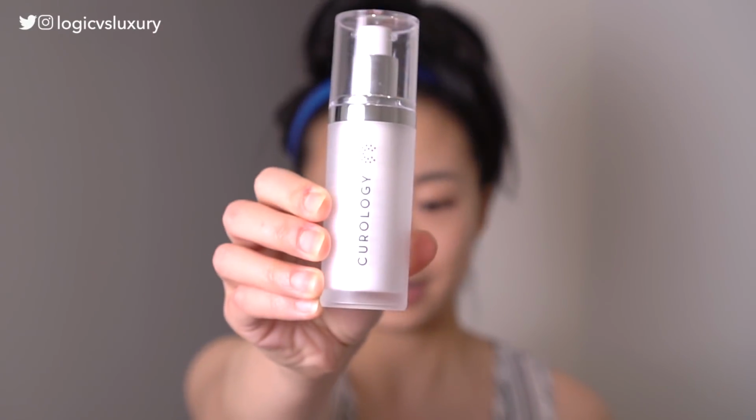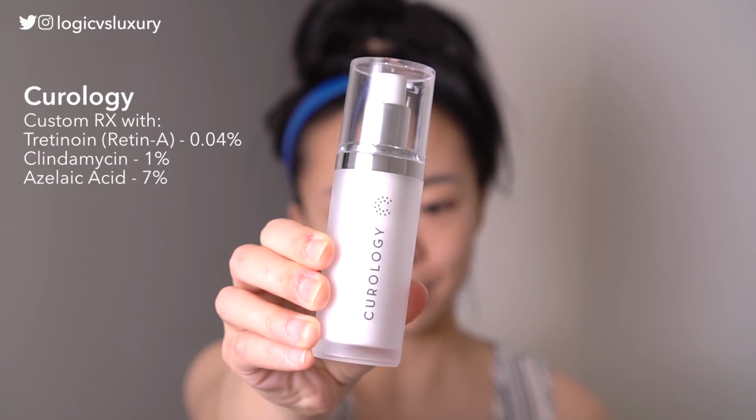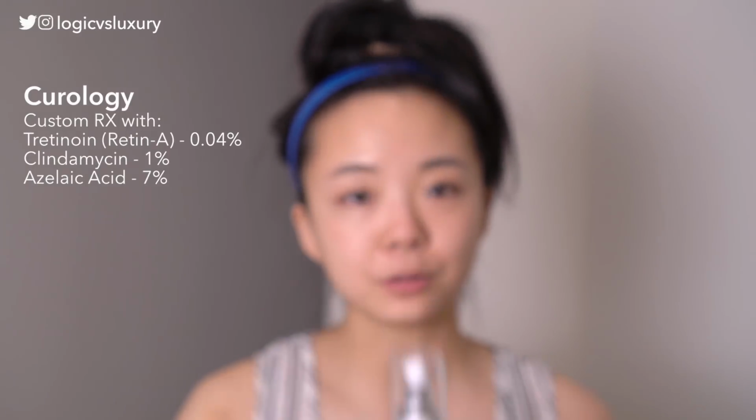So the first thing I do is go in with my Curology. I've talked a lot about Curology. This is basically what I use to do my Retin-A treatment, and I have another video which I will link in my previous evening skincare routine video, which tells you all about this product and this service, and I absolutely love it. This is the one thing that I feel like I'm never without these days.